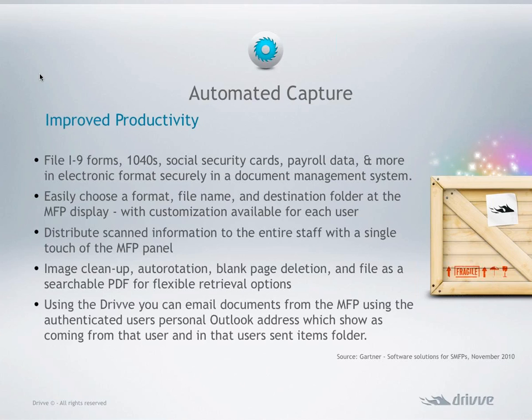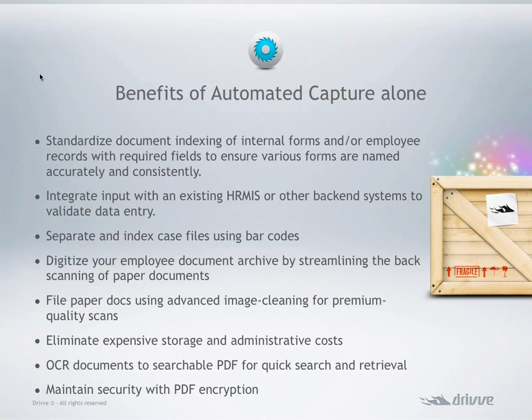Maybe there's changes made to the healthcare plan or some other information that you need to make sure everyone's aware of. Rather than having to email documents to yourself and then send that back out to everyone, you could scan in a document and email that directly from the MFP and have that show up as coming from that user, have it show up in that user's sent items so that they have a record that the email was sent out, and again, just save you some extra steps and streamline that process.